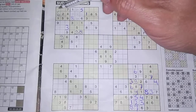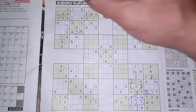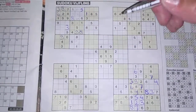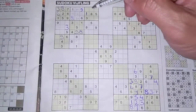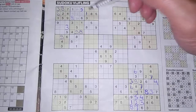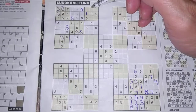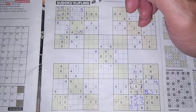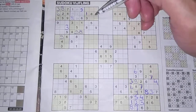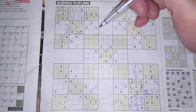These two, the 8 and the 3. We have a 3 here. No 3 there. 3 should be there. And the 8 goes there. Alright, now I cannot continue. Let me see.